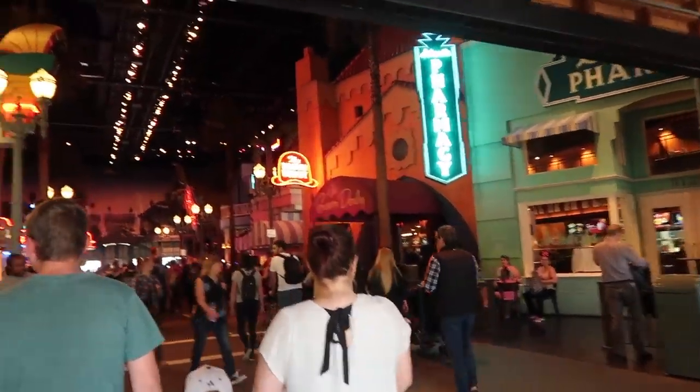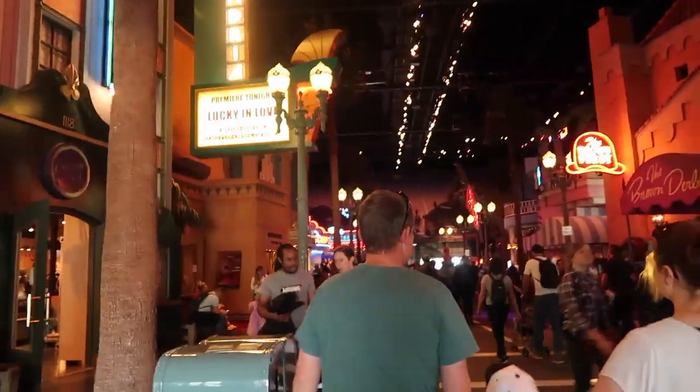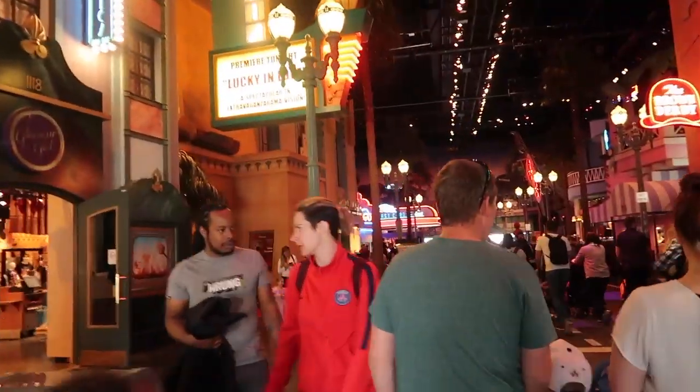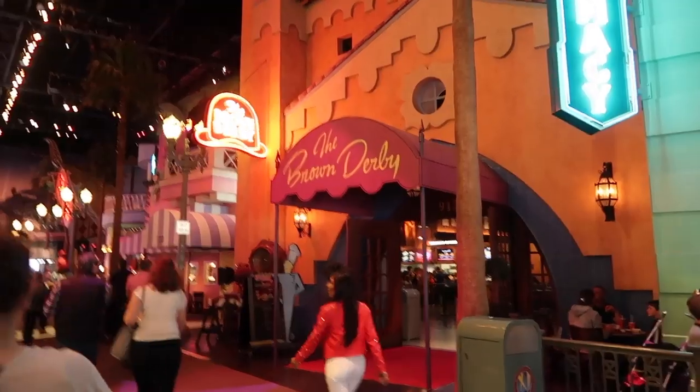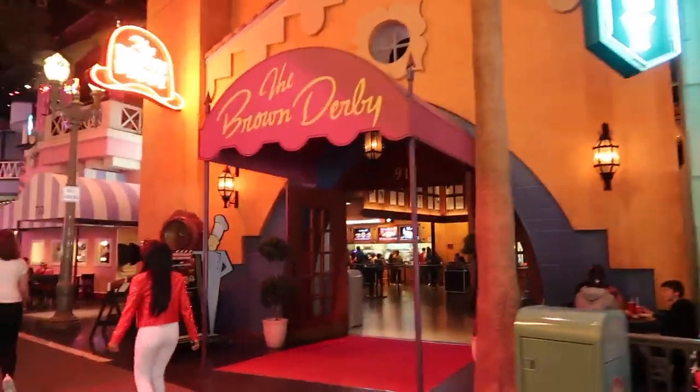Alright, so you walk into Walt Disney Studios and they have a lot of stuff inside. So there's stores. Oh my god, is that like an actual... No, it's not like a sit-down Brown Derby, but it's quick service.